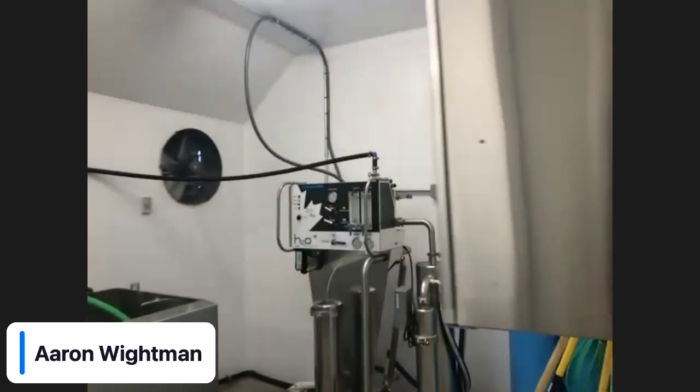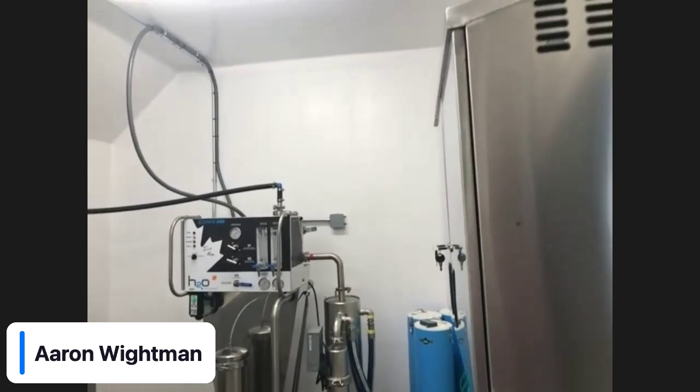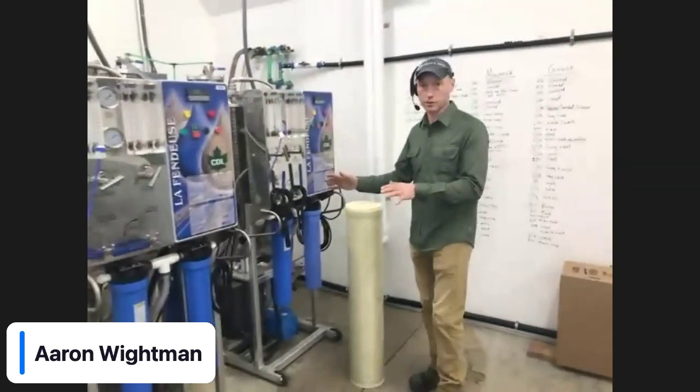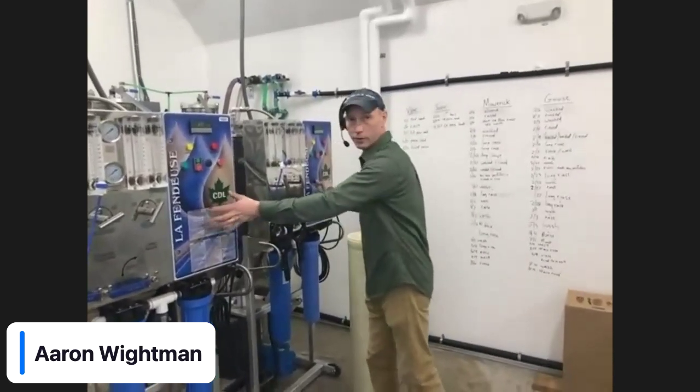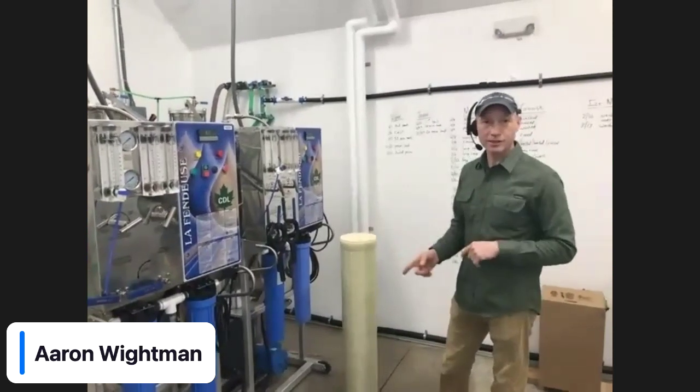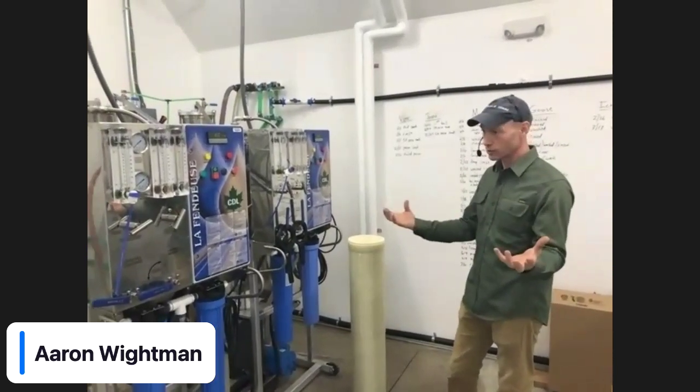So the first step in the process is to remove a bunch of water. And we do that with these machines. They're called reverse osmosis machines. So these machines behind me right here, these are reverse osmosis machines. That name might sound a little complicated, reverse osmosis. What in the world is that?